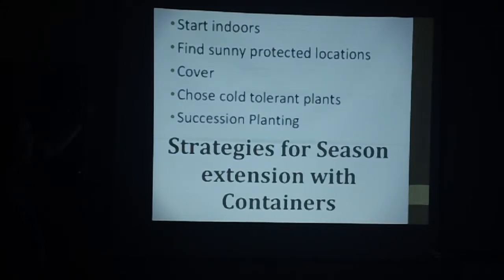So start indoors, find a sunny protected location, cover. Choose the right plants, and then succession planting is the other trick that we use. We have a starter nursery going all the time. We'll start harvesting some of our stuff when it's only small because we're hungry. But as soon as we harvest stuff, something else has already started and goes right in behind it. That way you keep stuff rolling along.